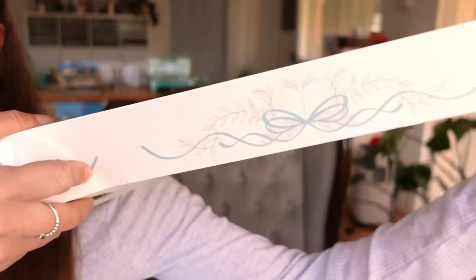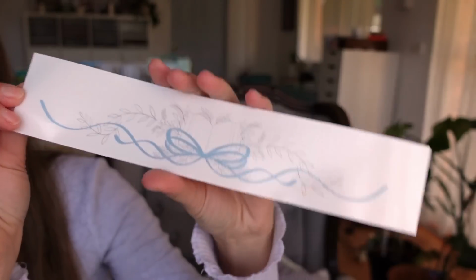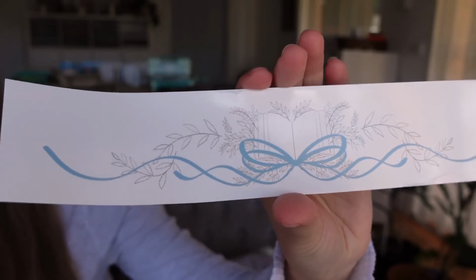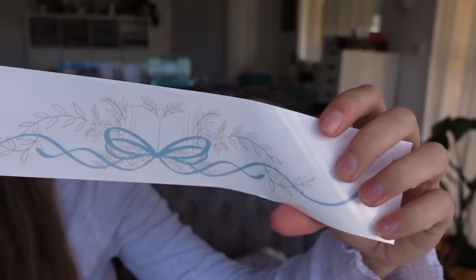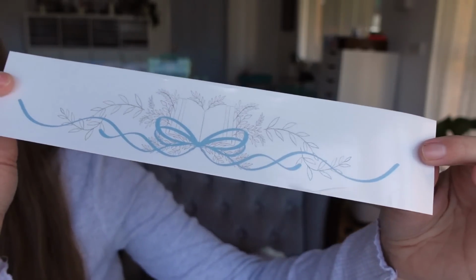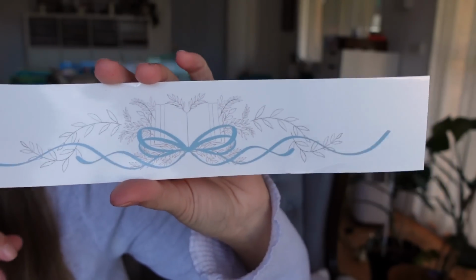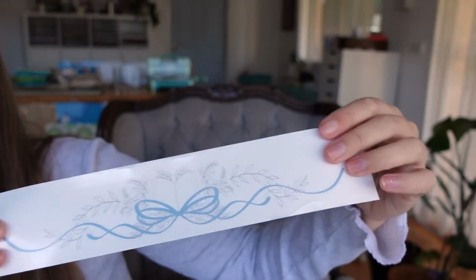So let's just cut one off and give it a test. Here I've just cut off one of them. This is the design that I had printed and it just repeats, but I left a gap in between the bow just in case it did have some kind of weird line or separation where the design ended. So I made it so it would work as an individual sticker.